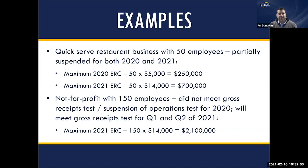In example 2, we have a not-for-profit with 150 employees. They didn't meet the gross receipts test, and they didn't meet the suspension of operations in 2020. But they're going to go ahead and meet the gross receipts test in Q1 and Q2 of 2021. And again, that threshold, instead of a 50% drop, it's a 20% drop in gross receipts, so it's a little easier to meet. And in this case, they are above the 100 employees, but they're below the 500 employees. So again, we're looking at 2021 here.